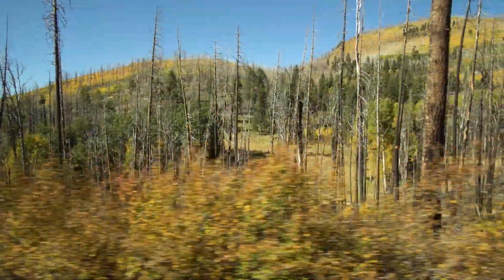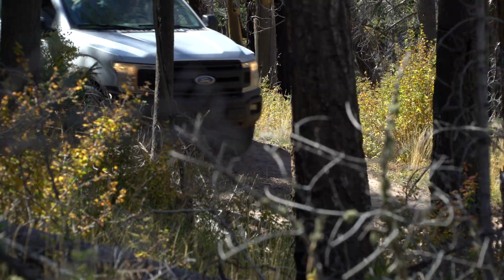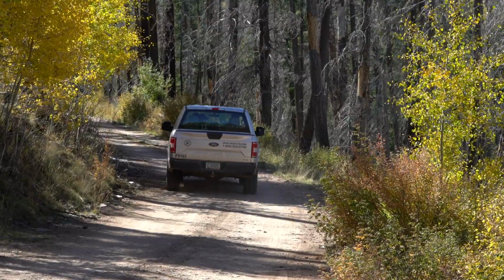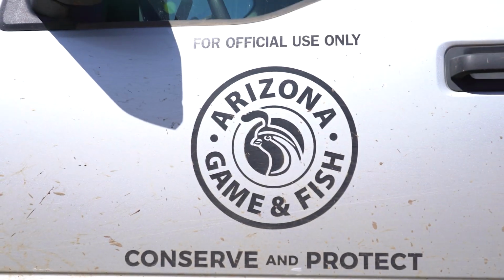Yeah, it looks like the tree line gets pretty thick there. That might be a good spot. We don't just go to the first place we see that's good. We check an area pretty thoroughly. These Arizona Game and Fish research biologists are spending a lot of time in the White Mountains.